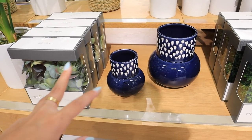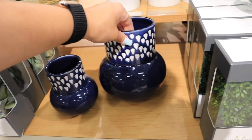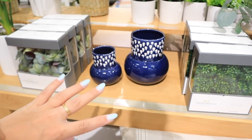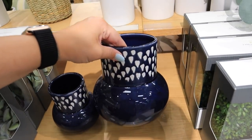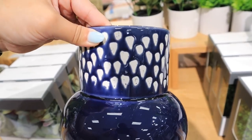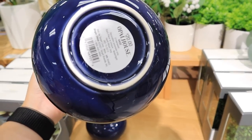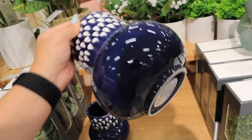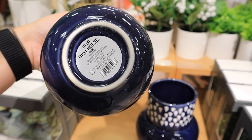These vases are so cute. I'm obsessed with the shape of them. This is a little short stubby one, and then this is more of a medium-sized one. Neither of them are big. I'm wondering if maybe online they have a bigger sized one, but these are honestly beautiful. They have the glaze on them, but then they left the glaze off of these little parts, which made the little white teardrop shapes all in it. But these are honestly gorgeous. The bigger one is $20, and then the smaller one is again $10.